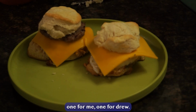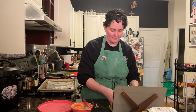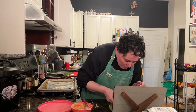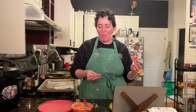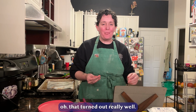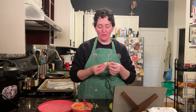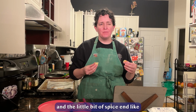One for me, one for Drew. And for now, I guess I'll just have a bite. Oh. That turned out really well. The biscuit is so crispy, and the little bit of spice and brightness that comes from the kimchi is really beautiful. Yeah, I'm really excited to dig into this.